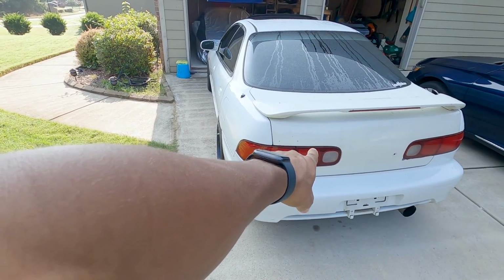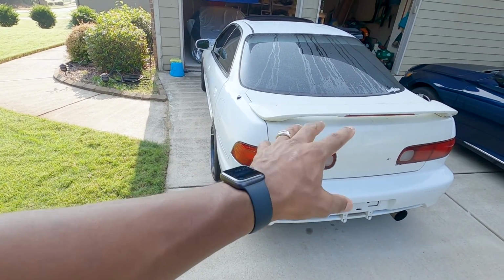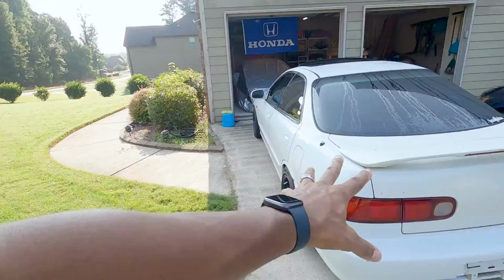Right there, a nice four-door Integra. Now, before you knock it, let's go over some things that came with this car. Some things that came with it that are not out here: a brand new set of tri-wire headers, B-Series headers. So that's one thing. I don't need them, but if I want, I'll sell them. I can recoup some money.